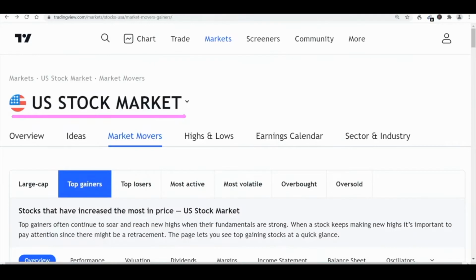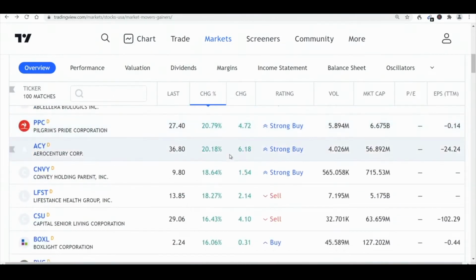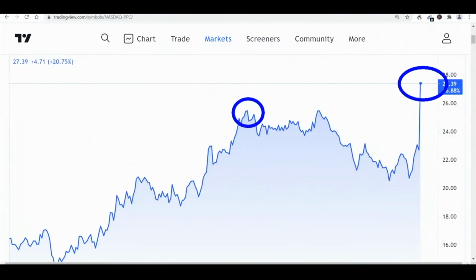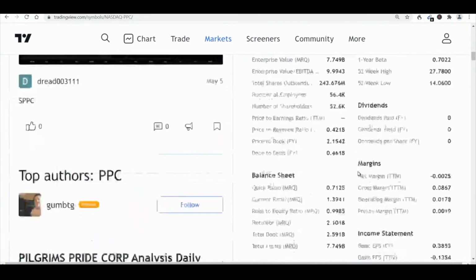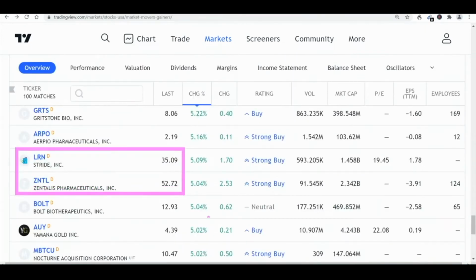TradingView, US stock market, market movers, top gainers. I love this one because it already sets the top percentages in order for you. So all you have to do now is just scroll down, find something near $30, and again, and again, and again. Click on the ticker. Here we have a high with a current higher high, so I would assume that we probably have some kind of resistance here. Keep scrolling down, look at the news, and make sure they weren't acquired. Do this all the way down to 5%.